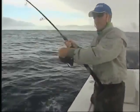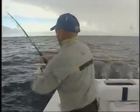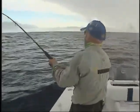Look at the fish up here jumping on the surface. Nice fish. Nice fish jumping right there on the surface. Oh, look at that. That is so cool. Keep coming to me. Frank, welcome to the Bahamas, baby. I love it. What's not to love, huh?